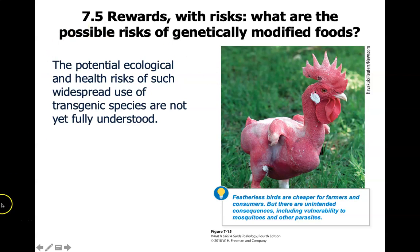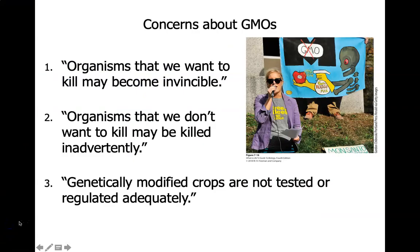modified organisms. So those featherless chickens demonstrate that some risks of unintended and potentially harmful traits can occur, and those risks need to be weighed. And so for those reasons and some other reasons that we'll talk about in a minute, many people have concerns about producing and consuming genetically modified foods. Now, some of those concerns are legitimate and rational. Others are maybe a little bit less so. So let's talk about some of the concerns surrounding genetically modified organisms.